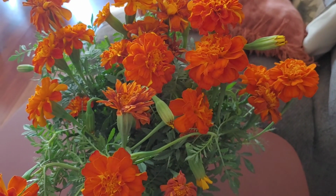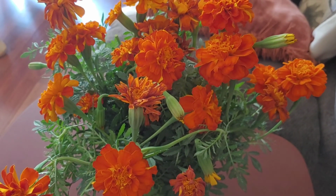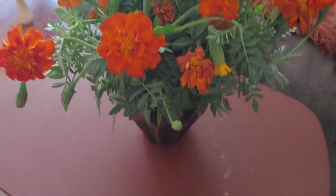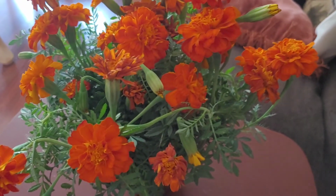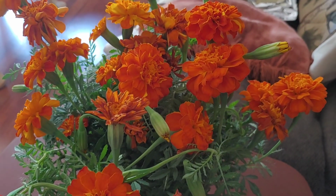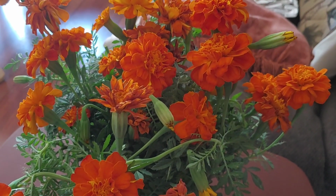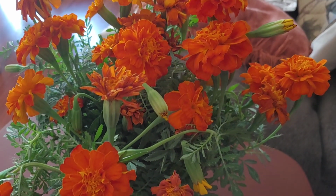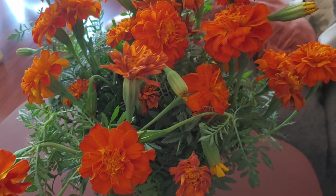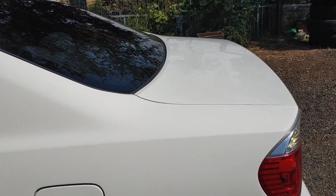Something got in one of my pots. I had a bunch of these and busted them over. Well, I didn't just get rid of them. They make a beautiful bouquet. So I put them in a little vase I had with some water, and they actually smell good too. I didn't used to like the smell of these, but I do now. I don't know why. To me, it just smelled really good, and it's so pretty. Yeah, I'd be proud of me.